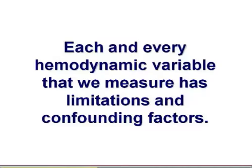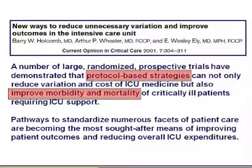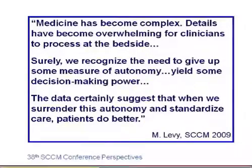And I also want to talk about protocols, because this is so relevant. We are under tremendous pressure to use protocols. And protocols use numbers of variables of these parameters that we measure. This is the president of the Society of Critical Care Medicine, and he is saying that medicine has become complex. Details have become overwhelming for clinicians to process at the bedside. We recognize the need to give up some measure of autonomy, yield some decision-making power.